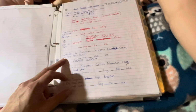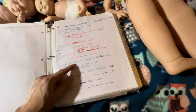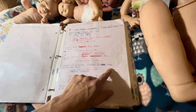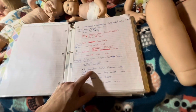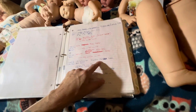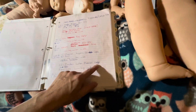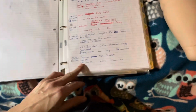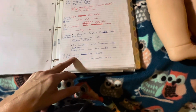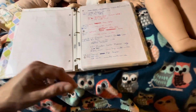Then we have our twin 3-year-old boys that are so big. I feel bad for the real mother. But their name is Xavian Christian October Gray. That's the awake one. And then Zayden. So Xavian Christian October Gray and Xavian Colton Morrison Gray. And that's the sleeping one. And then we have the 3-year-old, which I'll show you. So we have the 3-year-old named Tavian Max Braxton. So that's probably going to be his name.